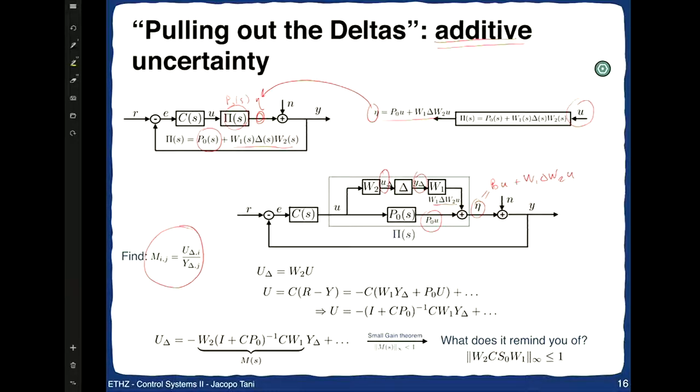M is going to be a transfer function where each component is the mapping between the ith and jth inputs and outputs of the delta blocks. So what do we need to find? In this case, of course, we've got only one delta block. So what we need to find is u delta 1 divided by y delta 1. How do you do that?